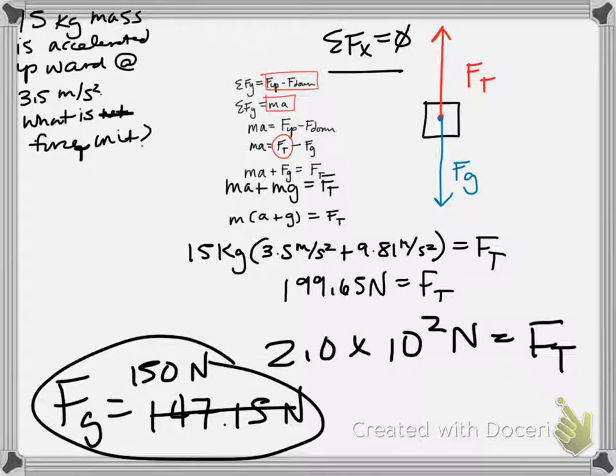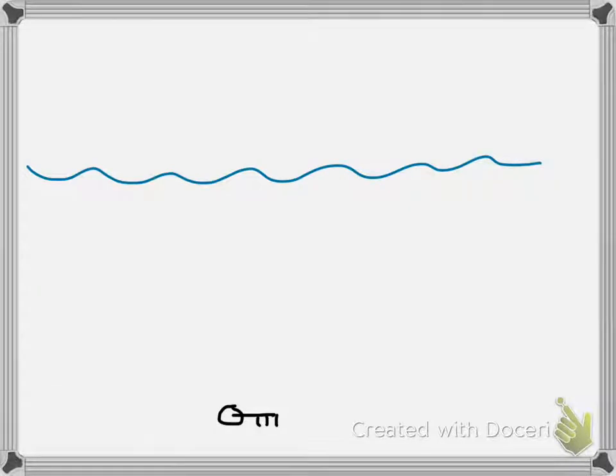The thing that people always do with these kind of problems the first time they get them is they go, oh, well, mass times acceleration, 15 times 3.5. But what you're forgetting is that just to hold it there, the force of tension has to be equal to gravity. So to do anything that accelerates it upward, you're going to have to overcome the force of gravity first. Then you have that added force on it. Questions?